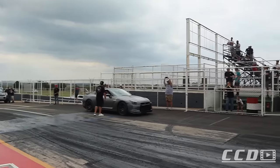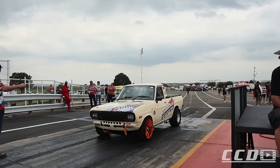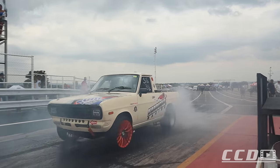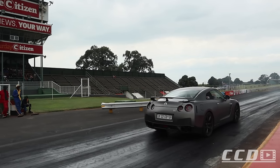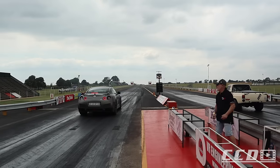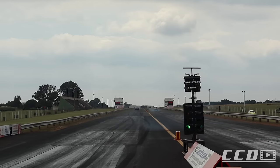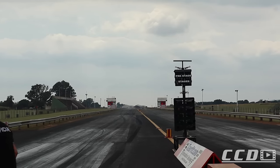Up next we're gonna have a GTR going up against Kubota in his 14. 10.4218 for the GTR in the left. The right hand lane backed off his run way early.